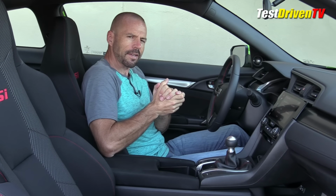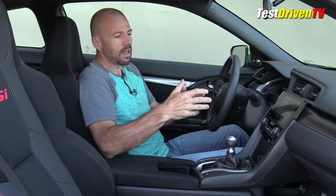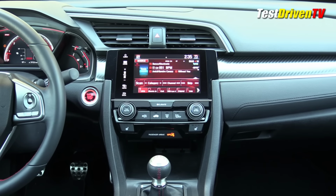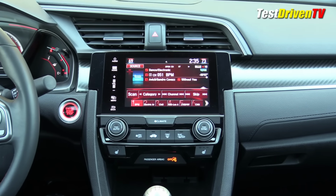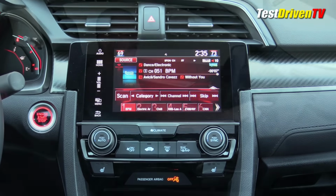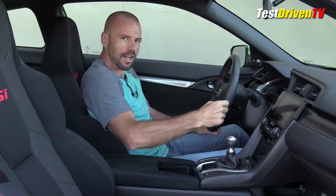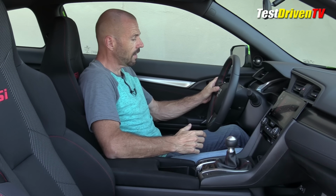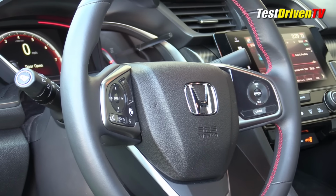Now it's time to talk about the infotainment system here. This is the last generation, not the most recent version of Honda's infotainment systems, which means this is the one that still does not have a volume knob or a tuning knob. Now, a lot of you out there don't understand why I bitch about that, but it's a big thing to me. Here what we have is a touch-sensitive screen that has a slide bar that's touch-sensitive for your volume. There is a touch-sensitive and a button-pressing volume control over here. Neither one of them work that intuitively.